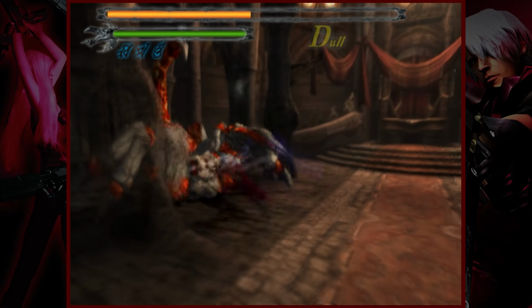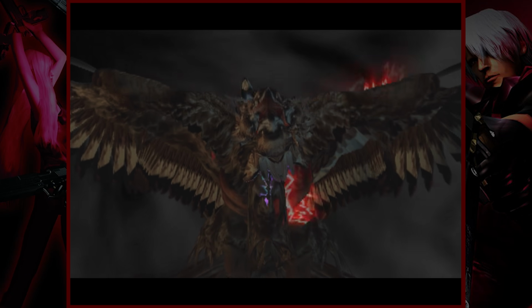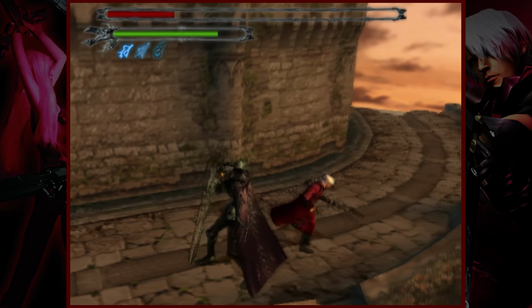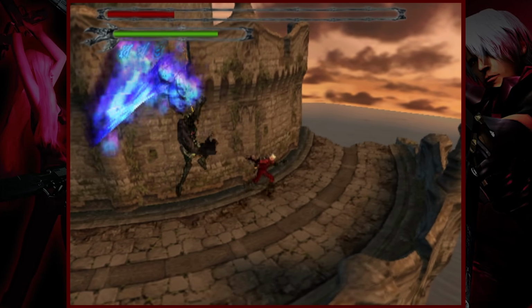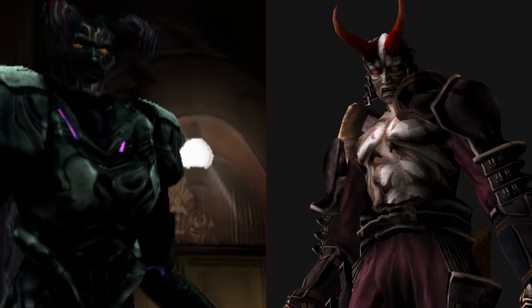scorpion that shoots meteors at you, Griffin, a bird that shoots laser beams that has a bunch of bird heads for a mouth. I love that design. Finally, you got this guy, Nello Angelo, a dark reflection of Dante that is just as dangerous as he is in close combat. But all I kept saying to myself was, Marcellus, is that you?